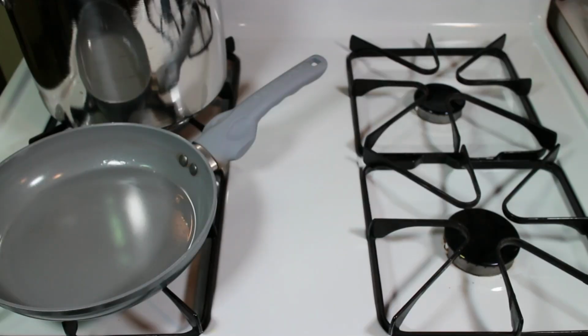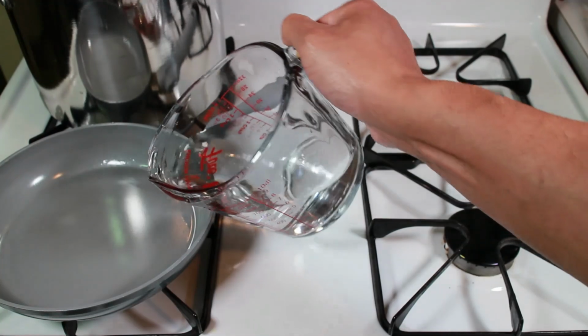It's time to cook the rice. First, I'm going to add the water, and then I'm going to add the packet of chicken flavored rice, my favorite.